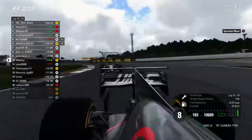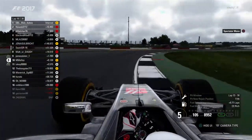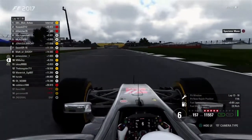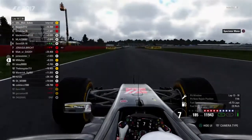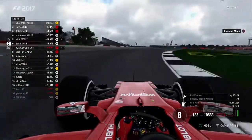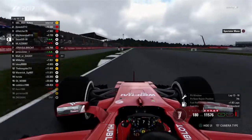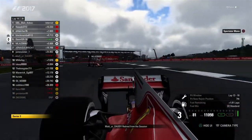Malloy and Lukey going side by side through Maggots and Becketts. Malloy gets the job done, carries momentum, and kind of scared Lukey out of the position there. Into the top 10 goes the Prestige driver and the race premium driver of Malloy. Shaw moves up to 6th position. He's had a quiet one since he started on pole, and he is now up to 5th position as MLA rejoins, just behind his teammate.